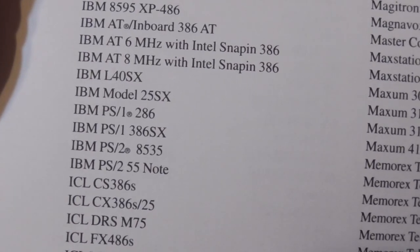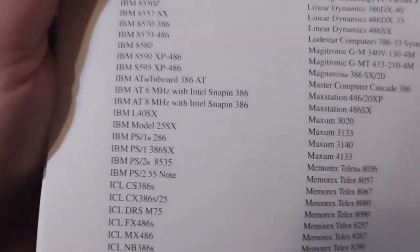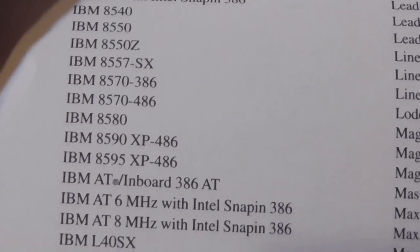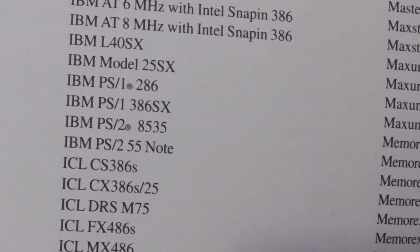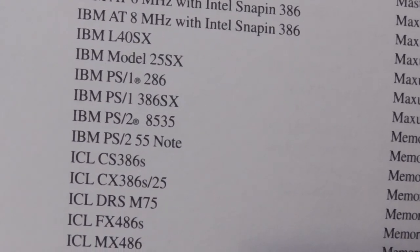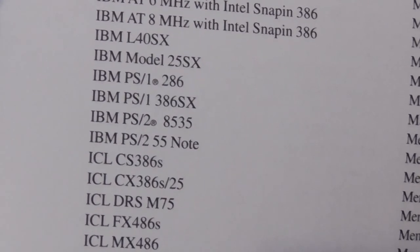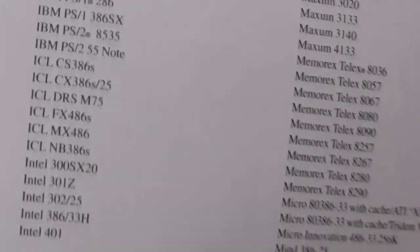PS2 E8535. Hope the 9535 works. Yeah, they don't have any IBM 9000 series on here. Although, interestingly, the only PS2s are the 8535 and the 55, and wow, my eyesight is bad. I guess that's an R, or is it? That's an R. Trademark. Okay. PS2 8535. So we're close. I mean, we have the much more awesome version.